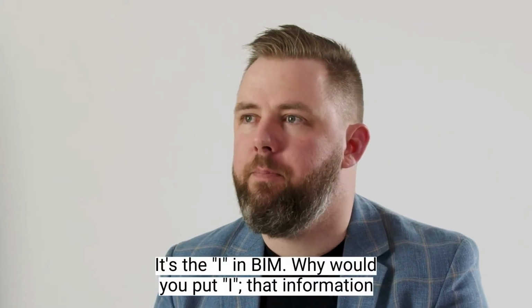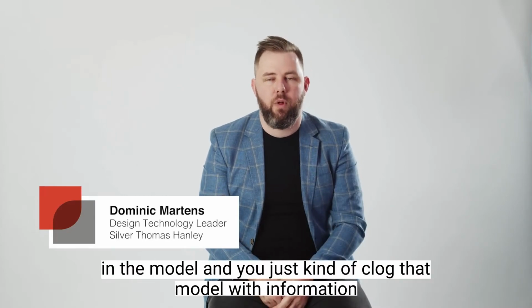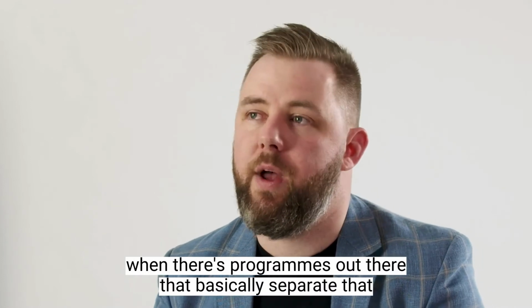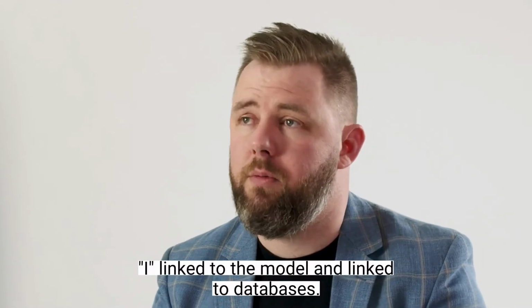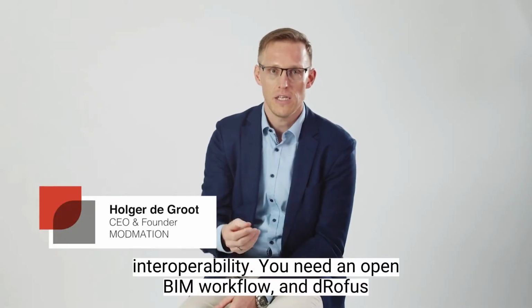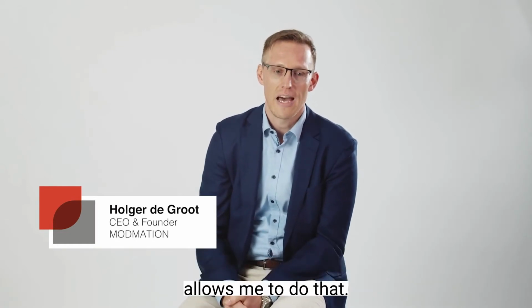It's the I in BIM. Why would you put that information in the model when you're just going to clog that model with information, when there's programs out there that basically separate that I, link to the model and link to databases? Well, you need interoperability. You need an open BIM workflow. And dRofus allows me to do that.